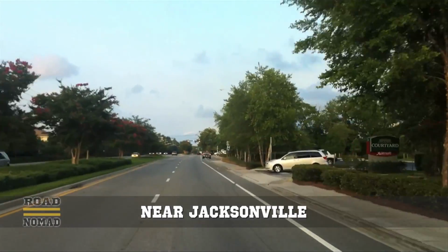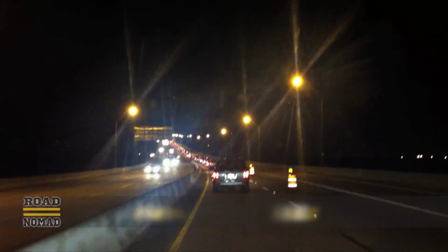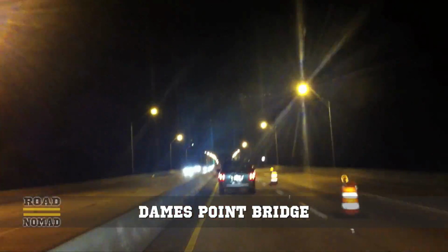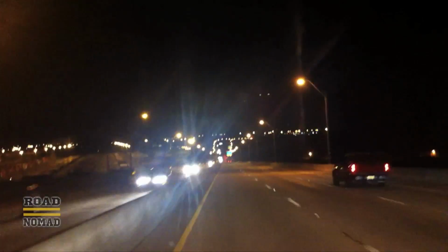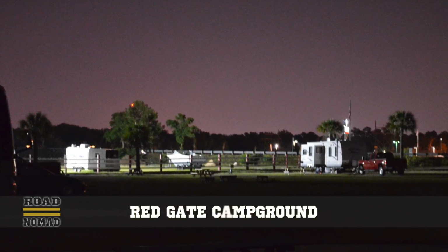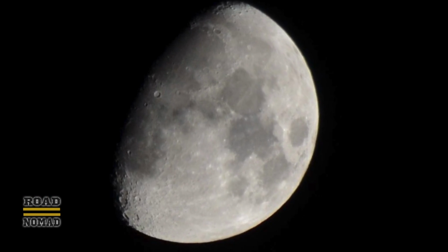We stop for dinner near Jacksonville and then take the Dames Point Bridge, which bypasses the downtown area. Eventually, we reach the Red Gate campground in the outskirts of Savannah. Good night.